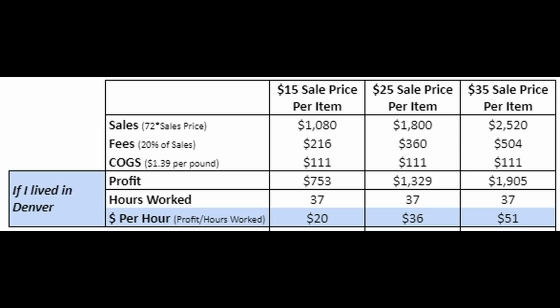Second row, we're assuming 20% fees. The third row is the cost of the item. So I paid $111 for everything that I bought. Crazy, crazy price. Okay, so then we have the total profit. So this is sales minus fees minus cost of goods sold. And then in order to get to an hourly rate, we need to figure out how many hours of work is going into these. So I put 37 hours here.